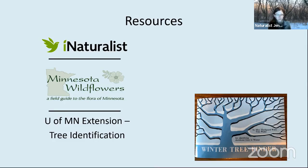These other two resources I have on here work with dichotomous keys, and I'll talk about what those are in a bit. It sounds confusing, but it's actually really helpful. The University of Minnesota Extension has some really good resources. If you type in University of Minnesota Extension tree identification, it will bring you to a tree identification site. They have some really good guides for trees that have leaves on them. They also have a really nifty, really small guide, because I printed it out too small, of winter twigs that can be very helpful when identifying these things if you can get a twig in hand.